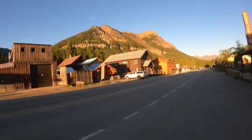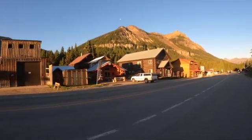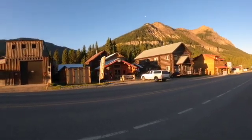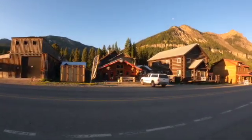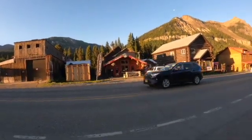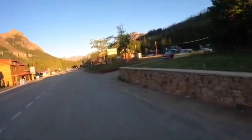Over here is the Pilot's Perk. I ate there yesterday for lunch with my cousin. It was good. There's also a little bookshop in there, so I'll be going back sometime, maybe this week, to look through their books. They have a lot of books about Yellowstone and wolves and bears. So I just want to go back and look through that.